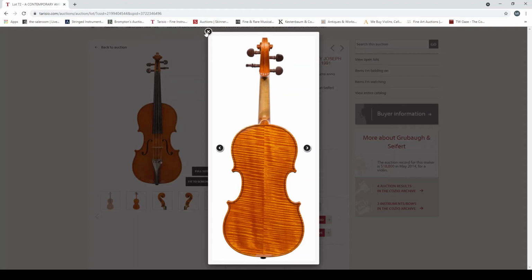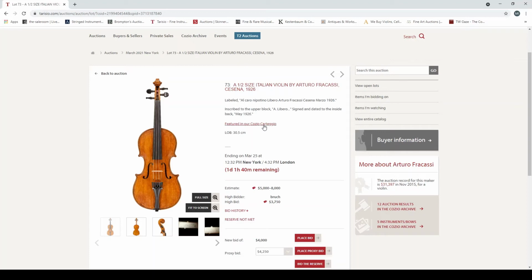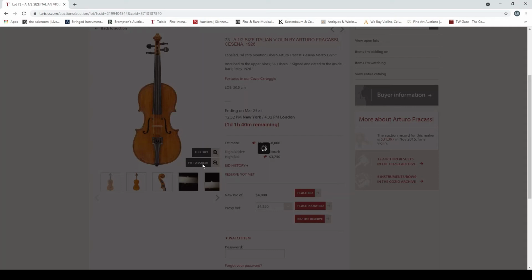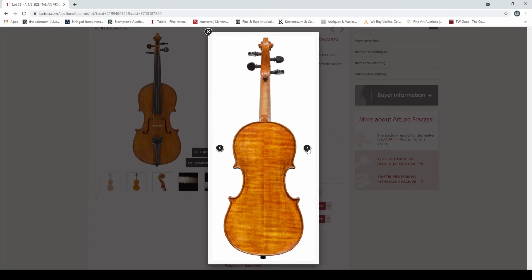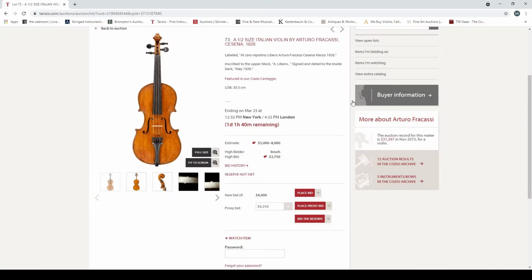Half-size Italian violin by Arturo Fracassi, Cesena, 1926, featured in the Cozio Carteggio. So there you go. It's already been listed in the Cozio archive. Nice back. Quite like the varnish colour on that. Some good pictures. Definitely liking the pictures.